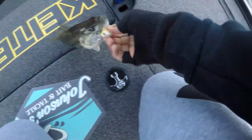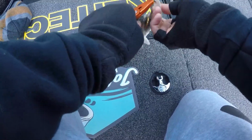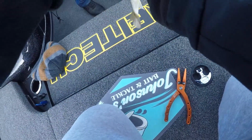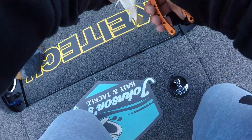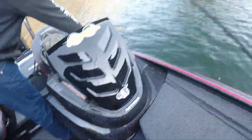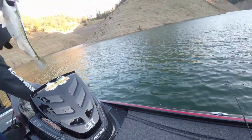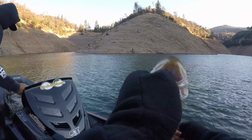So I love these mega bass hooks, man. Like, you don't even really got to sweep on them. They just done. First one of the day. Not a big one, but they're back here eating.